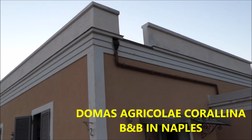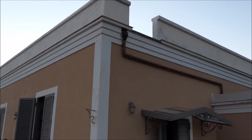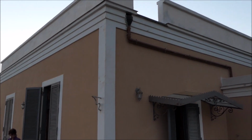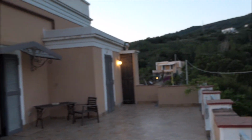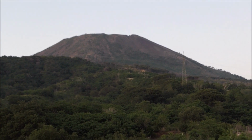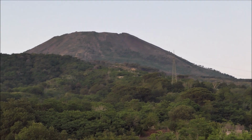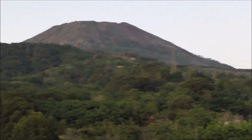Well, our B&B for tonight, June 7, is, I guess, the best scenic place for sure. The one at the Amalfi Coast was great, but this one might be better. This is our B&B, top floor of a really nice place with a big balcony here. There's one other room over there. But here's why it's so great. Right up there is the volcano Vesuvius that wiped out Pompeii and Herculaneum, which are down below me.